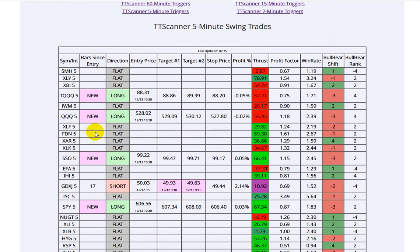And again, pick the best options you can here. You don't need to hit all of them. You just need to hit one or two of them, and you'll catch a nice run.